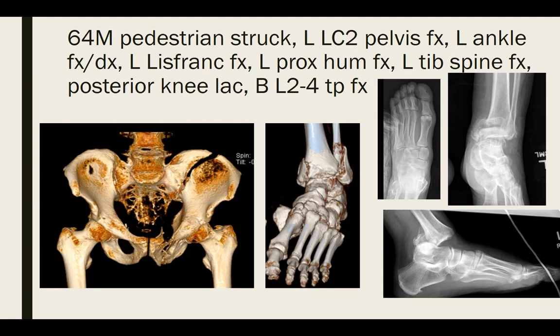Patient was medically optimized and taken to the OR. Andres, why do you say he was LC pelvis? That's the anterior ring fracture and the crescent of the ilium. Sure, but that doesn't have to be.